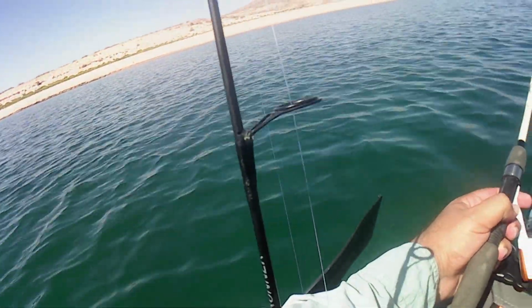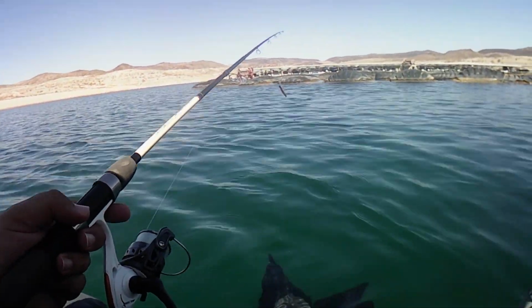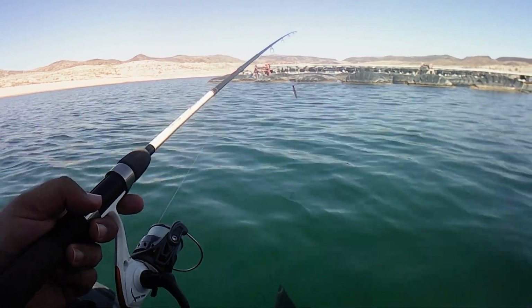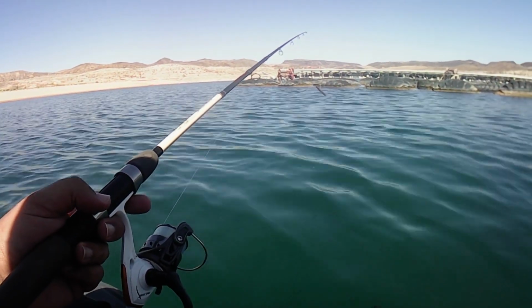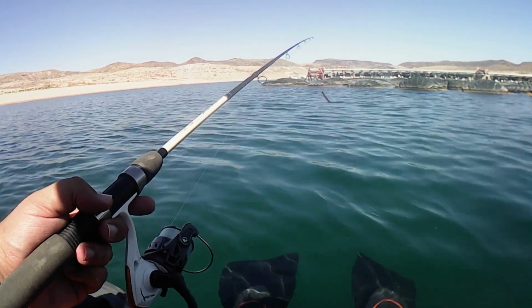Alright, so I got my one rod baited with anchovies. That's down in the water. See if there's any stripers or maybe some catfish around. I know people have also caught carp using anchovies, but that's not what we're targeting. That's why I'm using a bit of a bigger reel. If we get any bigger fish, this reel should be able to handle it.